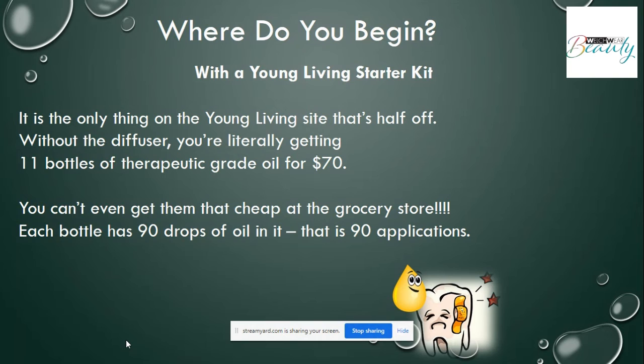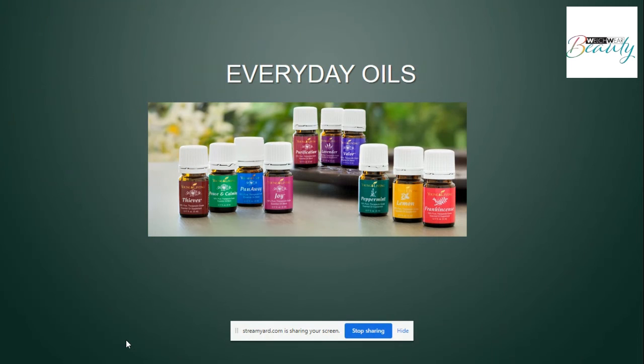What I like about this is that you're getting 11 bottles of therapeutic grade oil for like $70, and you get a diffuser also. Remember, each bottle is going to have about 90 drops of oil in it, 90 applications.